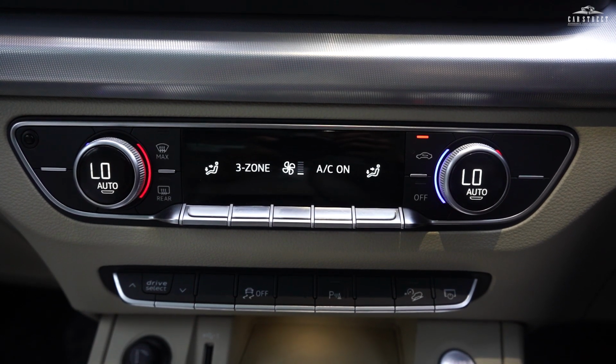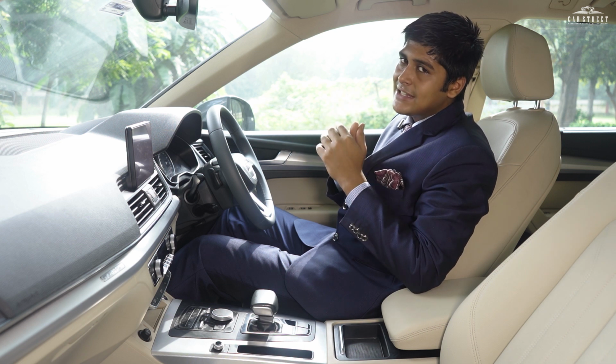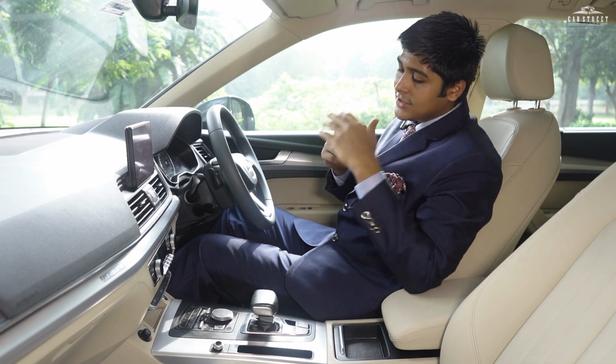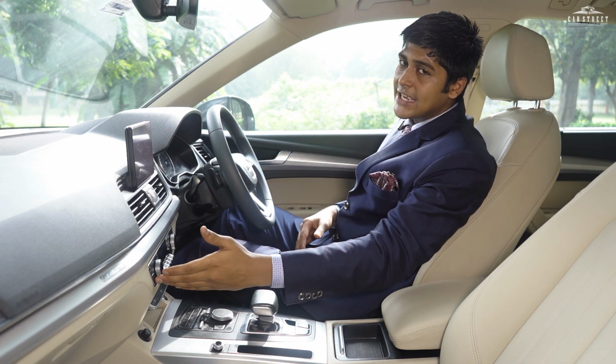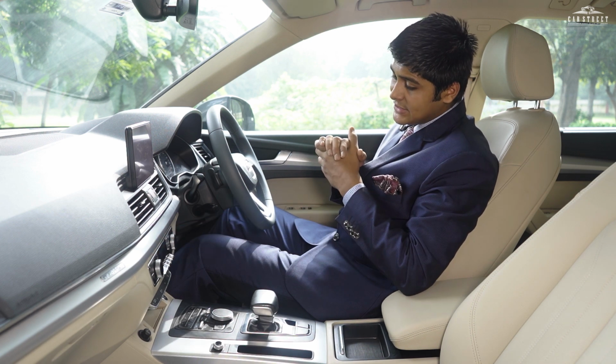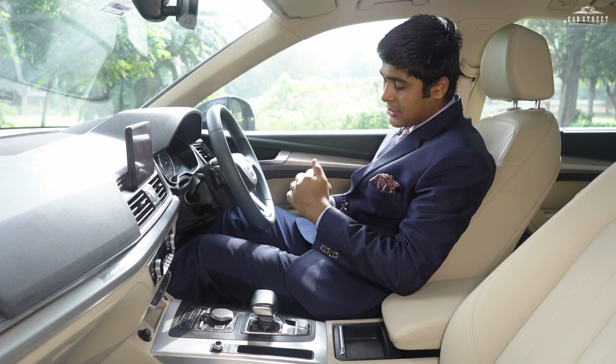तो ये गाड़ी हमको मिलती है with 3-zone climate control, so you can separately set the air conditioning for the driver side front seat, the passenger side front seat, and the rear seats. So the dial you see on the left side is for the passenger side, and the dial you see on the right side is for the driver's seat. Over here you see some nice chrome buttons for the use of this climate control system.